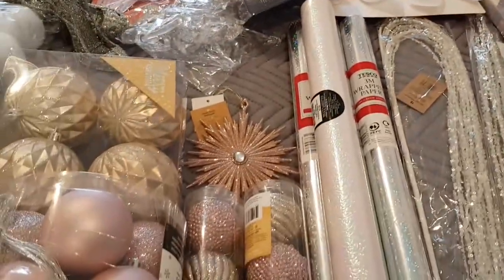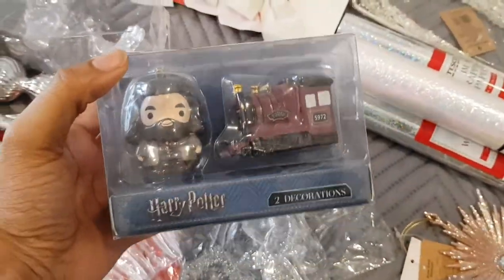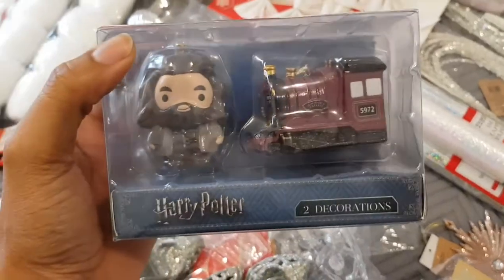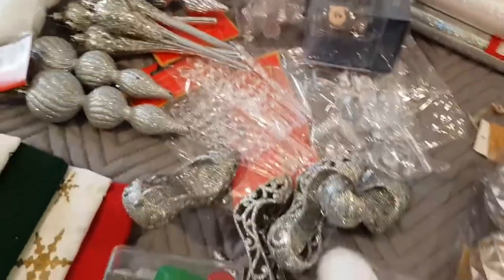What else? Oh, Primark. Let's go on to Primark over here. I had to get this, guys, because I already have the baubles from Primark, 4 of them actually, the big glitter baubles. I thought I'd get these as well, because they're selling these on eBay for about £10, and I bought them for 5. They'll probably go down in the sale, but hey.